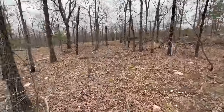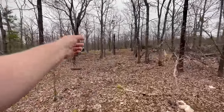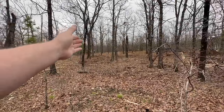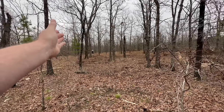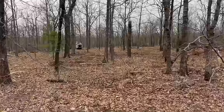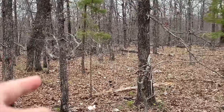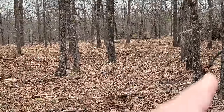I don't want to get too close to this. Now, this is pretty much the exact same thing I ran for the state for 10 years. If I was able to rent one of these for a weekend, I could clear a lot. But you can see what he's already got. It's all real thick like this. I'm just getting all the underbrush I can.